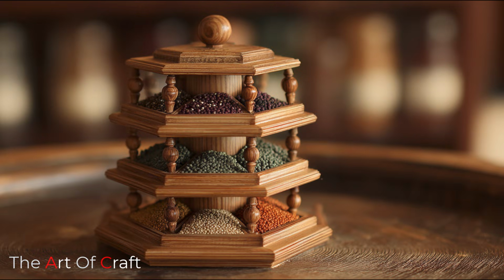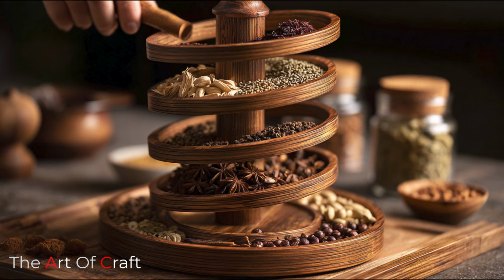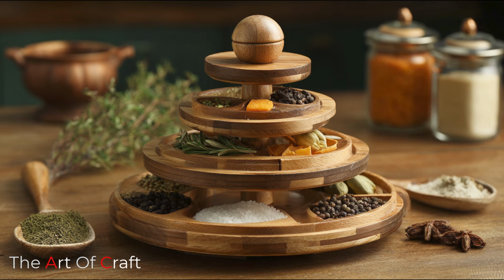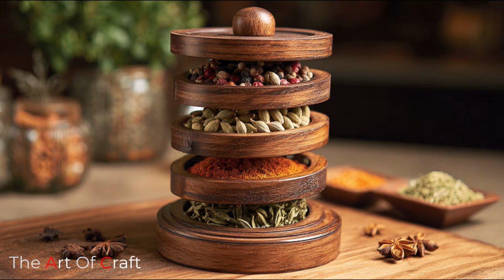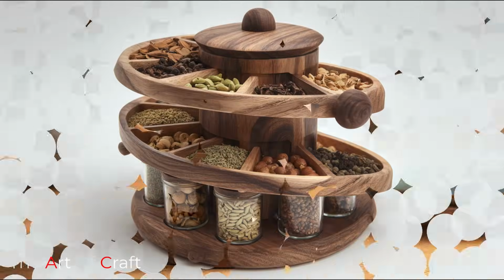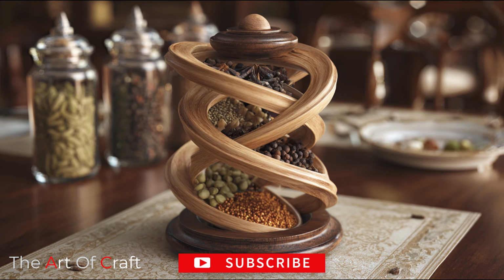From a practical standpoint, it saves counter or cabinet space by using vertical space efficiently. Instead of a long row of jars taking up a whole shelf, the tower consolidates them into a compact footprint. It saves time and minor frustrations in the middle of cooking when your hands might be messy or you're timing something. Not having to search is a real benefit. It is a small piece of functional design that removes a small but constant friction point in a daily routine.